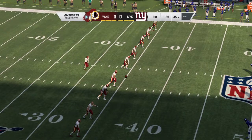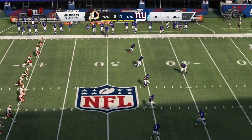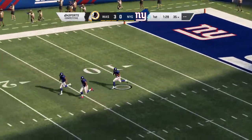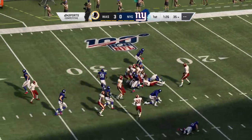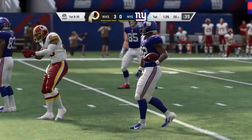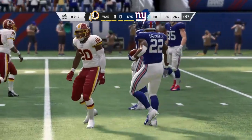Following the made field goal for 3, Hopkins now to kick it off. This is fielded a couple yards deep, and he'll take it up past the 25 to the 26-yard line. Football going back to the New York Giants here.